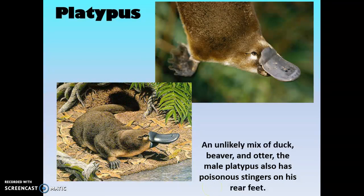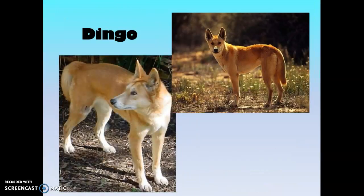Platypus, it's kind of a duck beaver combination, and it kind of looks cute and harmless, but it actually has poisonous stingers on its rear feet, very sharp claws. The dingo is kind of a coyote, a wild dog, a fox looking thing, and those kind of are similar to like the deer population here in Iowa, where it kind of gets overrun and they overpopulate. Same thing with the dingoes. And because sheep are a huge animal that they raise in Australia, the sheep tend to get attacked a lot by the dingoes. So they sometimes are fair game to shoot in the wild and in and around the farms.